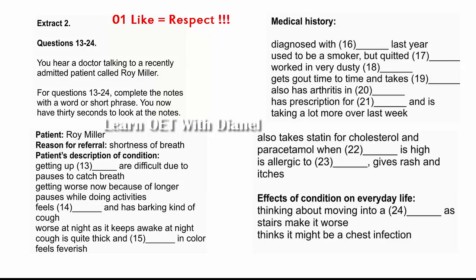Right. And I also get gout from time to time, and I take something called allopurinol or something. I've also got arthritis in my knees, but that's just because of my age, so I just put up with that. You mentioned taking allopurinol. Are you on any other medication?